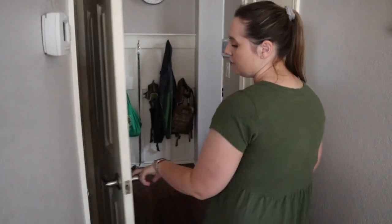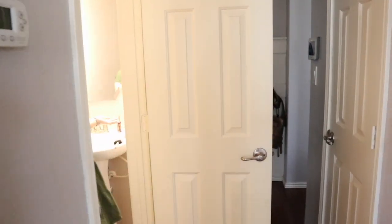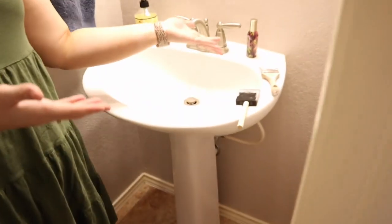Down this hallway, we've got a half bathroom. Nothing special. I still need to, as you can see, it's lived in. We just did a project, so there's still paintbrushes that we just cleaned. But I still need to decorate this bathroom. I need to decorate this area. It's kind of blah, but I figure you spend the least amount of time in here, so it's okay.